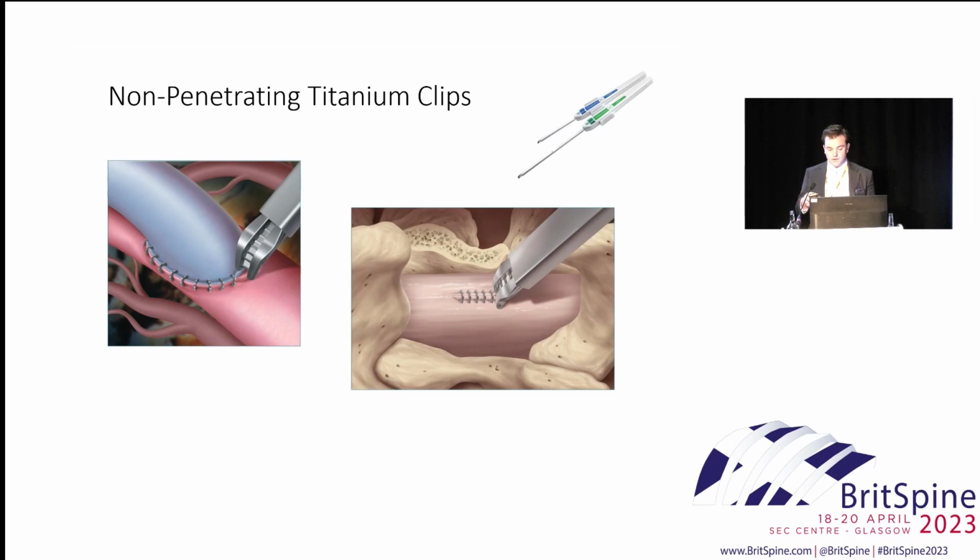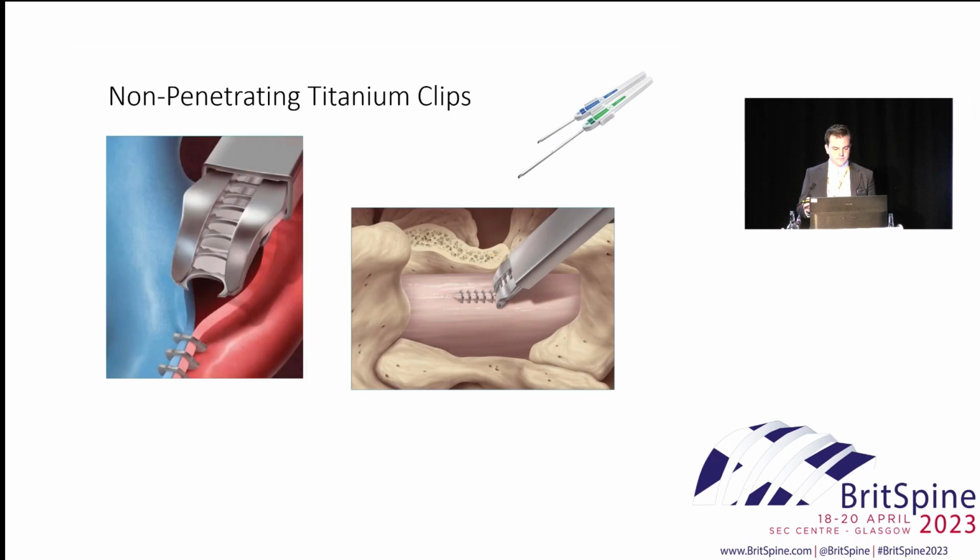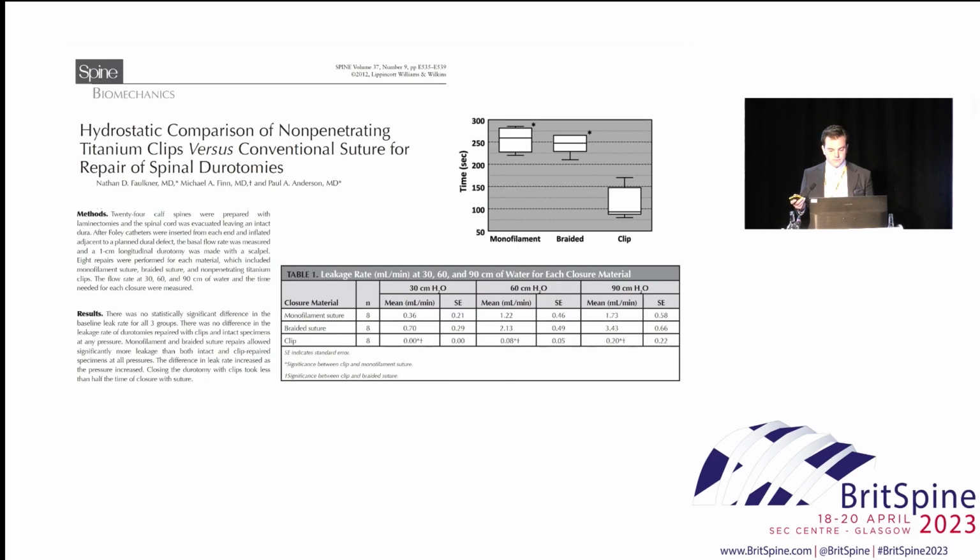So our method is to use non-penetrating titanium clips. These are made by a company called Lemaitre in the US. It costs about £80 for a clip applicator, and we tend to use the extra large clip applicator and the 8 centimetre, not the 15. You see the 2 lengths there. The shorter one is normally adequate. These were developed for vascular anastomosis originally, but they're also very useful, as you can see, in opposing the edges and everting the edges of dura.